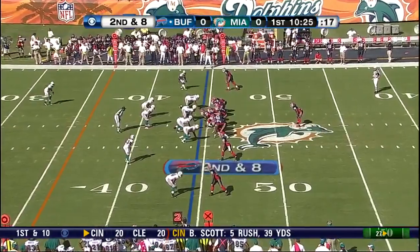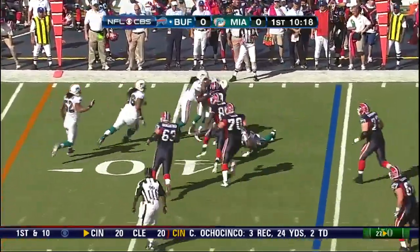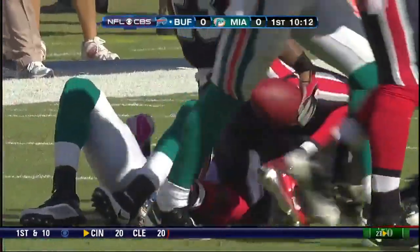Still the nickel, 2nd down and 8. Owens atop your screen. There's a block by Chambers. There's a catch by Lynch. Slowed by Adele and brought down after a gain to the 41-yard line. Aiken and Adele were there. It's a gain of 3 yards.